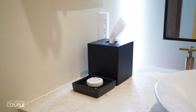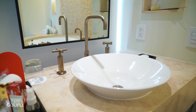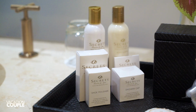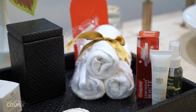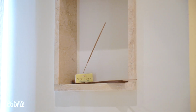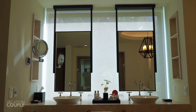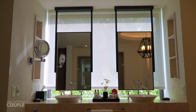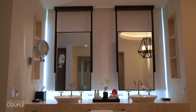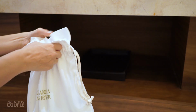On the counter, you'll find soap, tissues, electrical outlets, a bottle opener, double basin sinks, glasses, and your complimentary premium amenities, including shampoo, conditioner, toothbrush, toothpaste, shaving cream, and more. It also holds incense and matches. The switches here control your blackout curtains, which are behind your double mirrors. And you can raise the shade to let all the natural light in. Underneath the counter are your extra towels, as well as your hair dryer.